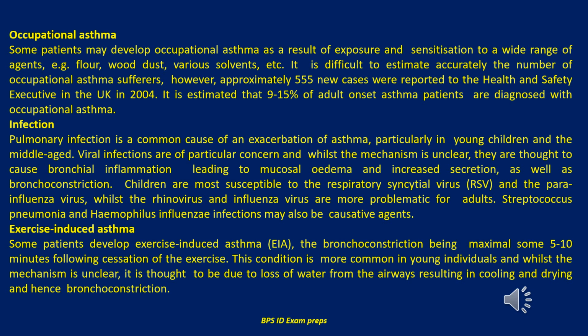And now we will look at exercise-induced asthma. Some patients develop exercise-induced asthma, abbreviated as EIA, the bronchoconstriction being maximal some 5 to 10 minutes following cessation of the exercise. This condition is more common in young individuals, and whilst the mechanism is unclear, it is thought to be due to loss of water from the airways resulting in cooling and drying and hence bronchoconstriction.